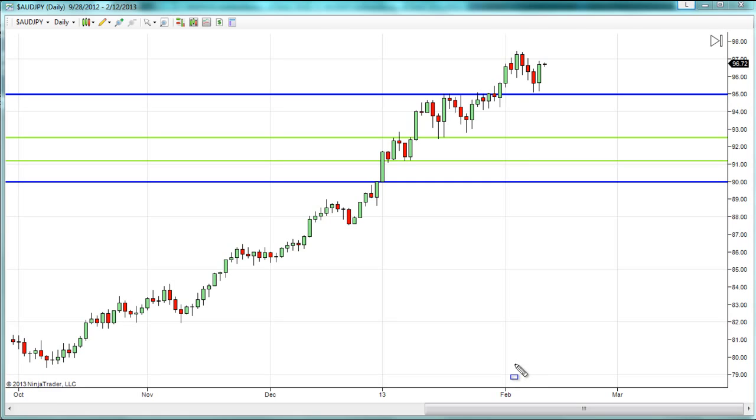So anyway, I really hope that we have a very, very good week this week, that the Forex market keeps moving the way it has. We've been having excellent daily ranges.